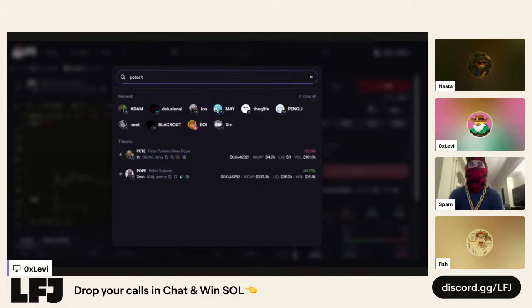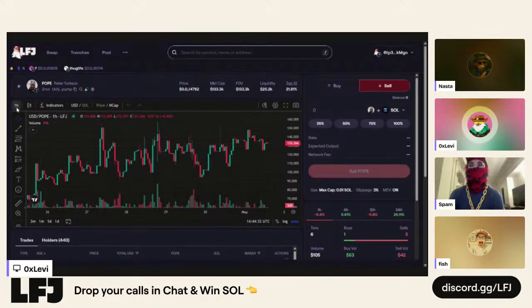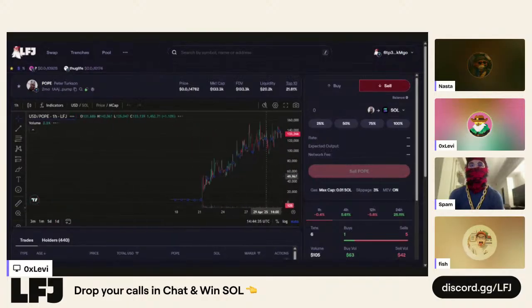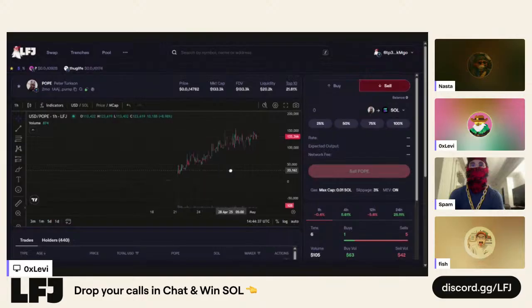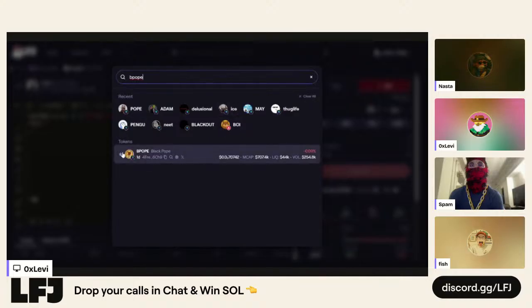No way. So that could be, I mean, for sure they're gonna meme that. All right, we've got the two-month-old first one, black pope, and the one-hour-old higher market cap. I think we've got to go for the two-month-old one. So Black Pope is 704K. Okay, I'll look at that one after.